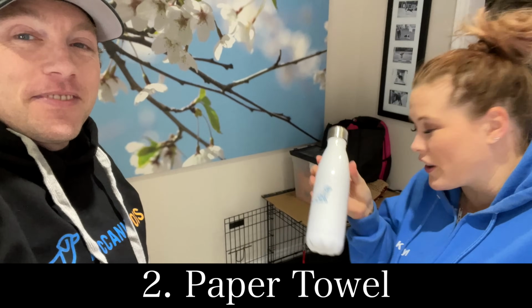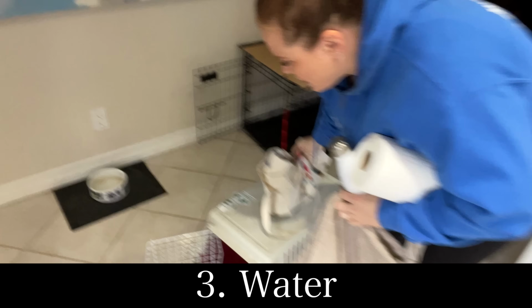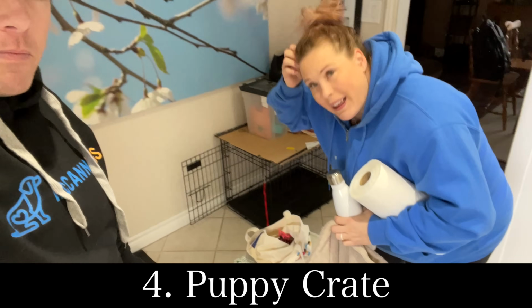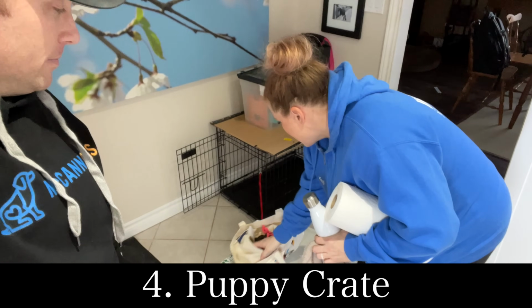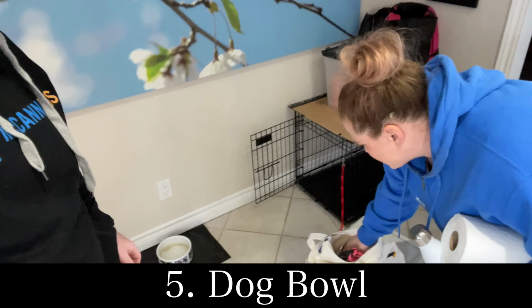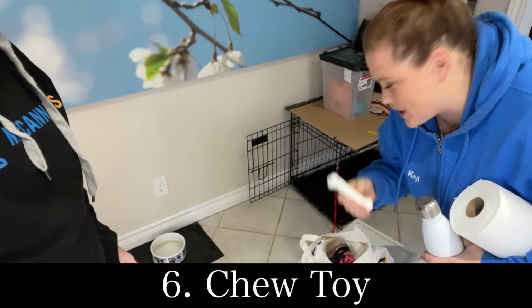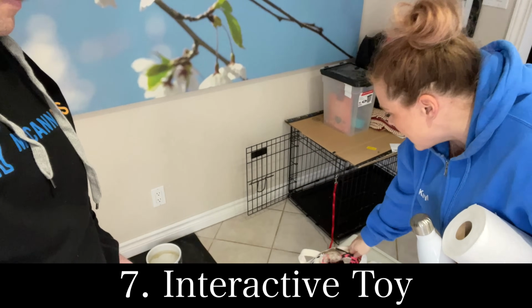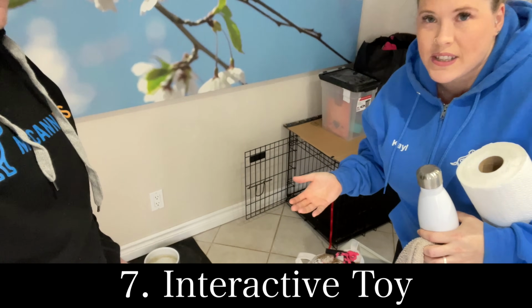I have some water. We have our little puppy crate. We'll decide whether she rides home in the crate or whether we'll hold her on our lap, but we'll have it with us. And I have some other things. We have a dog bowl. I have some chew bones, puppy size, of course. Some tug toys, the rattier the better, of course. So we have a bunch of things with us just in case.